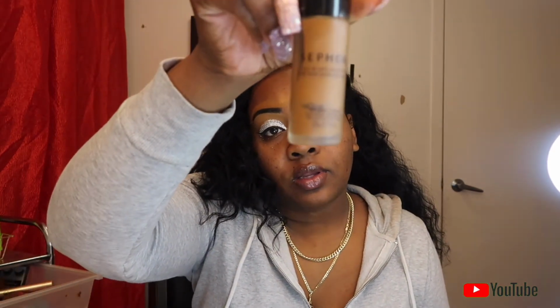Now I'm gonna start working on my foundation. I'll be using the Revlon Color Stay in the color Cinnamon, as well as my Sephora liquid foundation in the color Mahogany. I'll be blending that together using my beauty blender. And I'll also be using some loose setting powder so that I could build up this makeup, because I want to have full coverage.